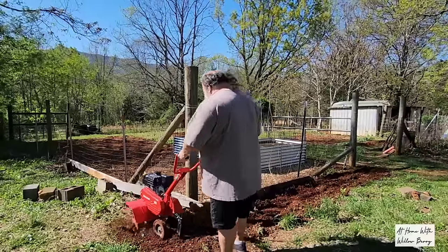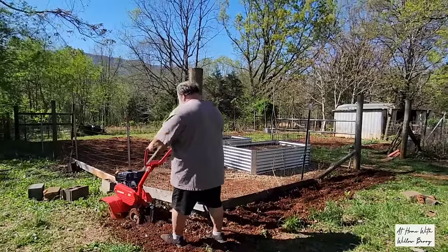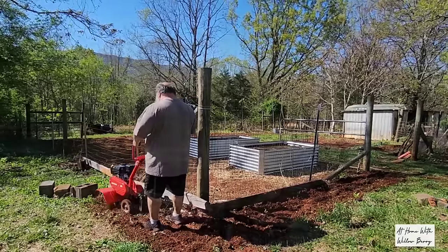One of y'all suggested putting a little bench out in front of the windmill, which is a really good idea. I could sit out by the garden patch and look out over my future chickens and watch the sunset over the mountains off in the distance.